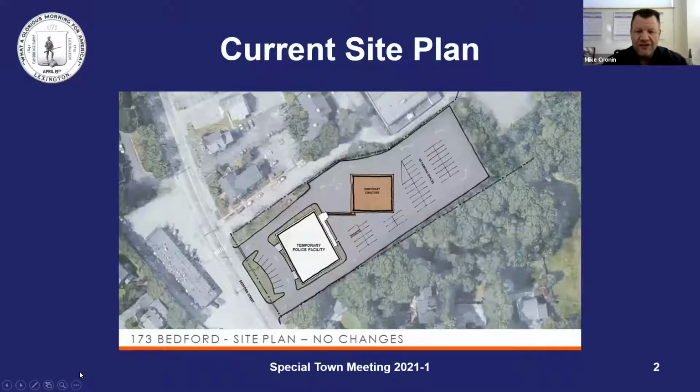In this screen, what you'll see is the current site plan. This is the same site plan that was there when the police department occupied 173 Bedford Street for its temporary police facility. To be clear, there will be no changes to the site plan when the police department occupies the space.